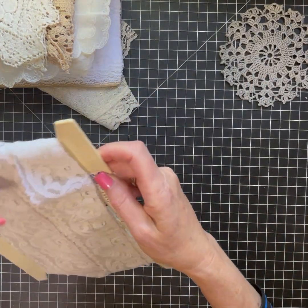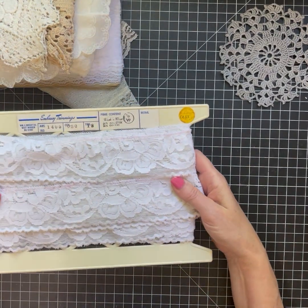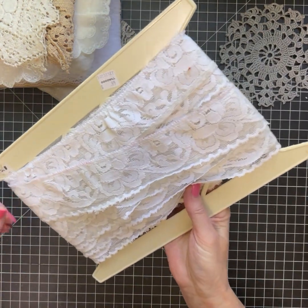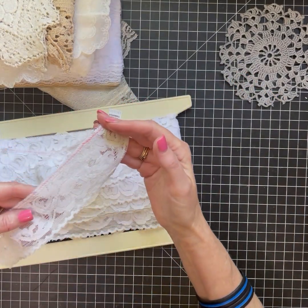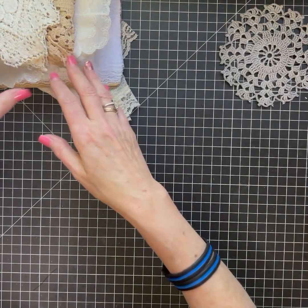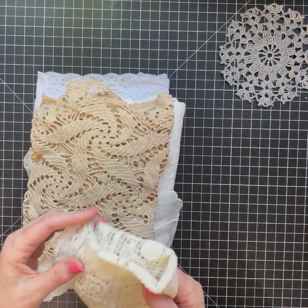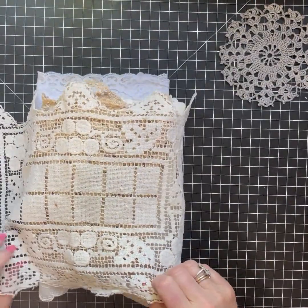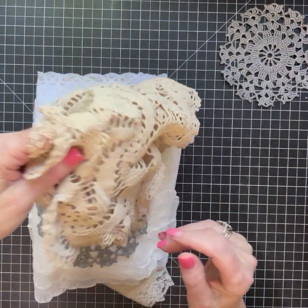Pretty. And here's another one. This says Embassy Trimmings on it. It has pink around that little binding there. I avocado dye a lot of my laces and stuff too. Oh my gosh, and I have more. Of course, some little old pieces here, more you can cut up and use and craft with.